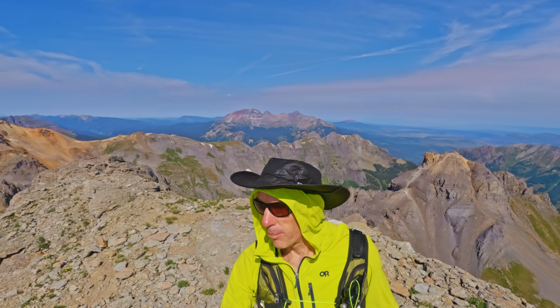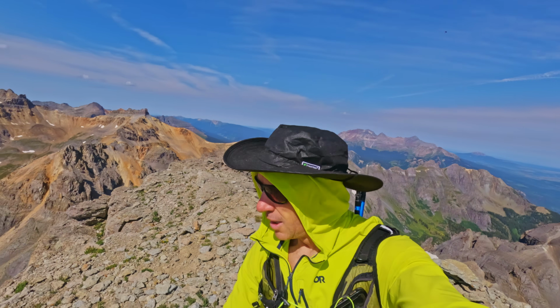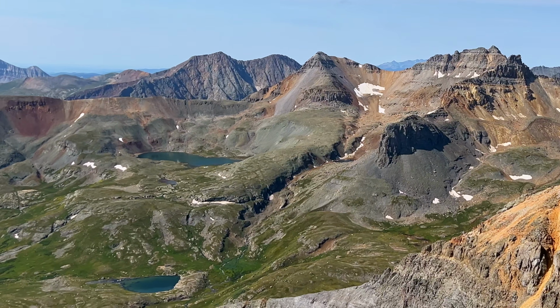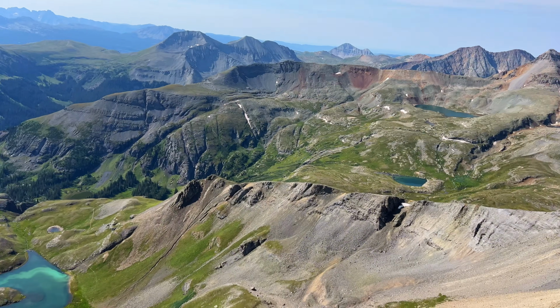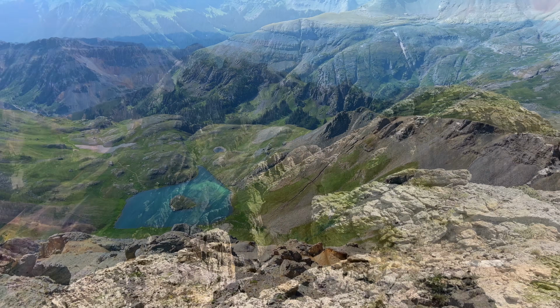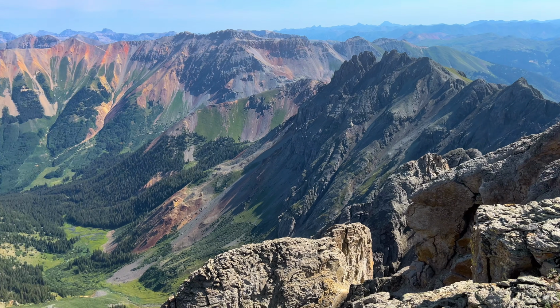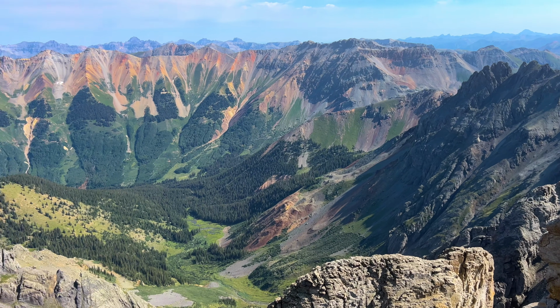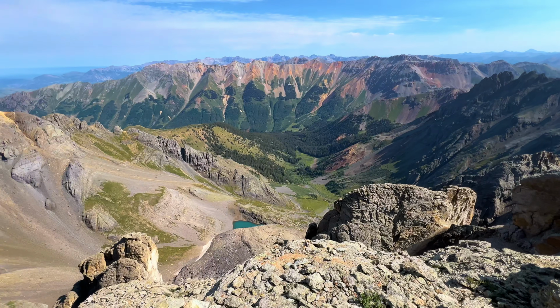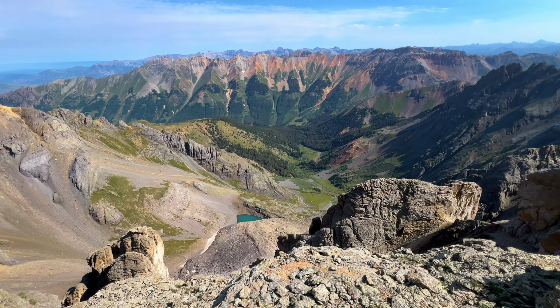V2, that bright, close summit, Fuller Lake, and then Ice Lake's actually totally hidden by the ridge. Island. Beautiful surf back here. I'm not sure what it's called. Amazing red mountains. And then down below is pretty neat too, with that blue lake.